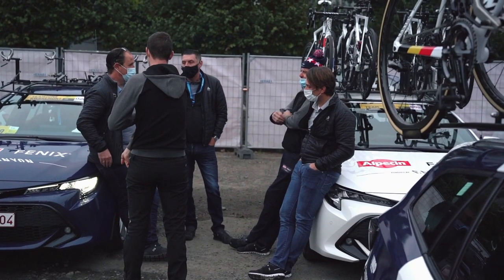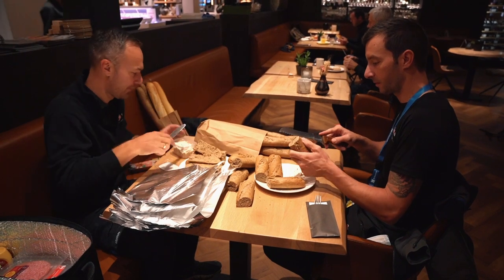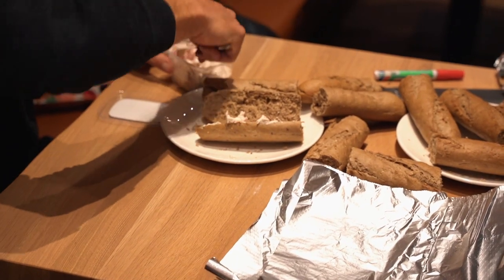Yeah, a race like Tour of Flanders, we have a lot of people who are on the road, so it's a little bit more than another race. The first task was getting breakfast myself and then preparing all the lunch package for everybody who's with the team on the road today. And I guess we made about 200 bottles. It's quite a lot.